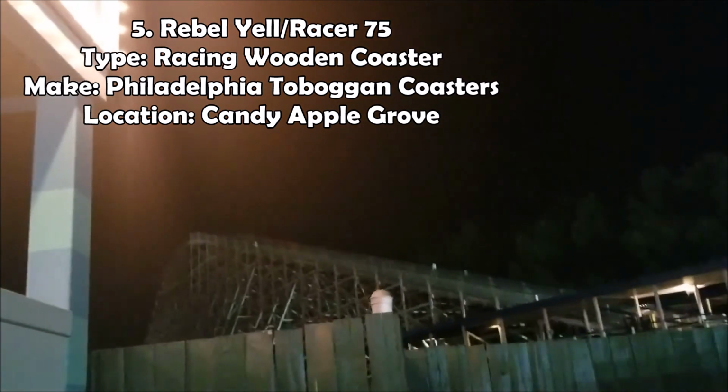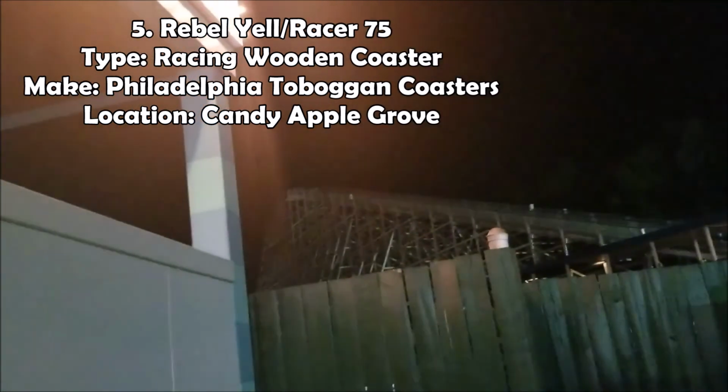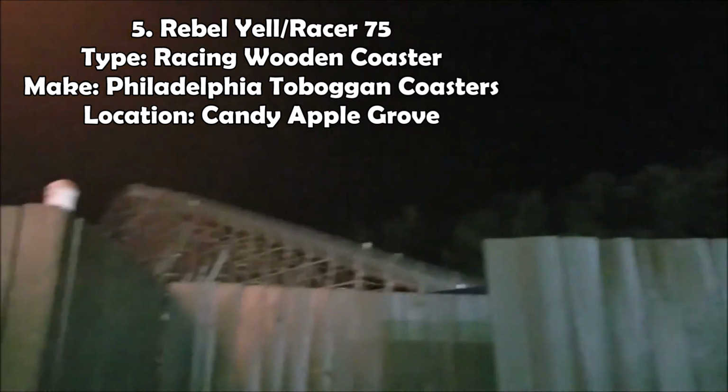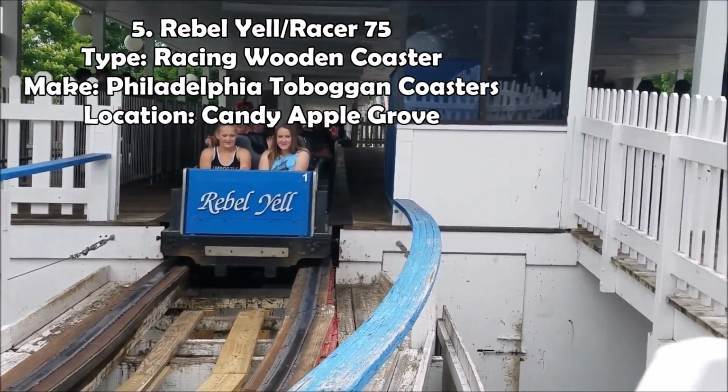I don't like the name Racer 75, but this is a very fun racing coaster. It gives some good airtime. It's a very fun ride. It's a classic. And they recently retracked, so it's very smooth. Yeah, considering it opened with the park, it's pretty smooth. So I really enjoy that. It's a very fun coaster.